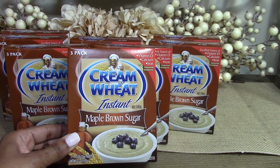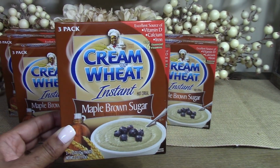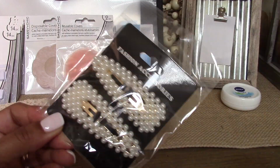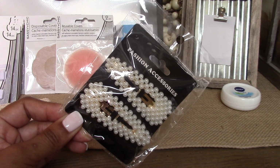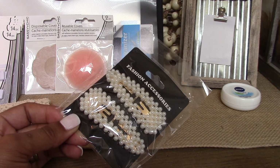So whenever I do see them in Dollar Tree, I do stack up because these are a better price than the grocery store. I have these cute little pearl barrettes, and I picked this up for my daughter. She's always going to different types of functions.